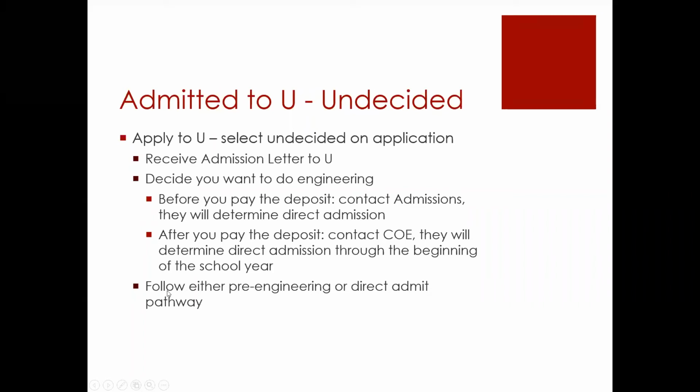And then again, whether or not you're eligible for direct admission, you would just follow the academic pathway for your major. And your academic advisor should be able to provide you with that information later today.